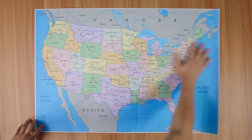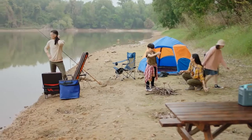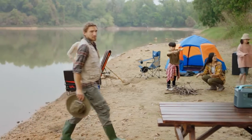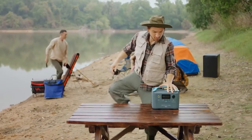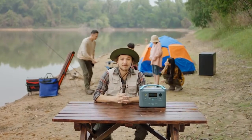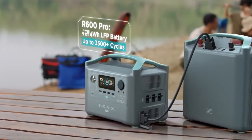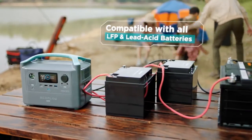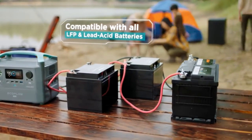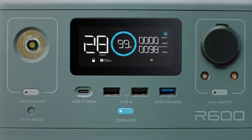Now take a moment and picture your next road trip. Anyone with a bit of wanderlust knows power is priceless in the great outdoors. That's why with R600 Pro, sky's the limit. It includes an expansion module for attaching any number of LFP or deep cycle batteries. Your storage capacity is literally limitless. An R600 Pro will monitor your power usage as if it was all a single integrated unit.